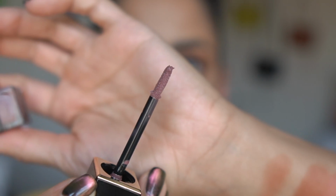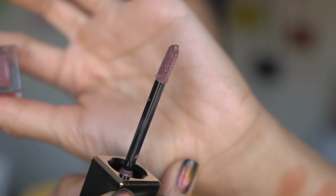The lips don't look dry, and the doe foot on the Fluid Glow and Fluid Fog is flatter than the one in the concealer component. So I actually prefer this design for lipstick application. I think it gets around the curves of the lips easier.